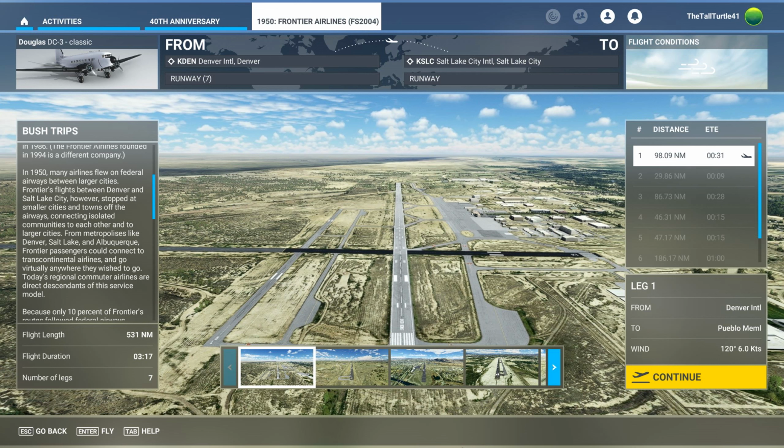In 1950, Denver-based Frontier Airlines flew passengers through the heart of the Rocky Mountains in DC-3s. In these flights, you'll recreate one of Frontier's first and most challenging routes, from Denver to Salt Lake City via Monarch Pass. Alrighty, that was our spoken introduction.